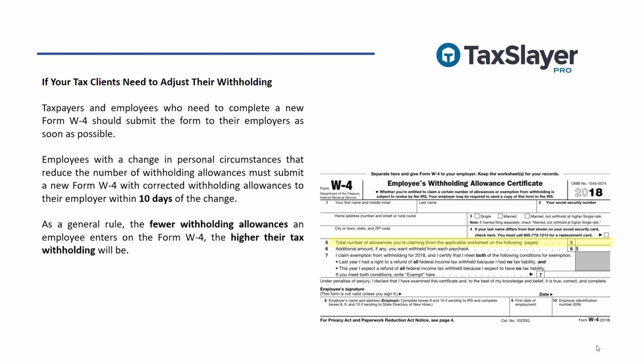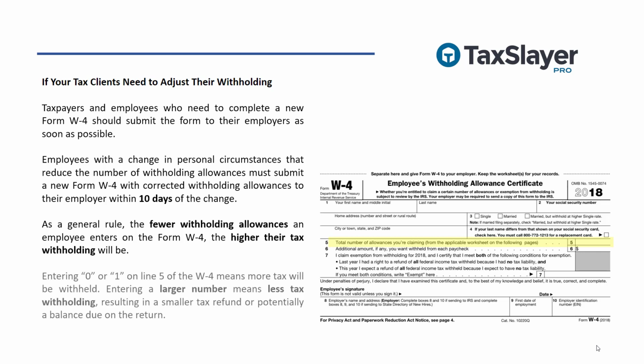As a general rule, the fewer withholding allowances an employee enters on the W-4, the higher their tax withholding will be. Let's look at that again. The lower the number of withholding allowances an employee enters on the W-4 on line 5, the higher the tax withholding per paycheck will be. Entering a 0 or a 1 on line 5 of the W-4 means that more tax will be withheld per paycheck. Entering a larger number means that less tax will be withheld per paycheck, less withholding. This could result in a smaller tax refund or potentially a balance due on the return.